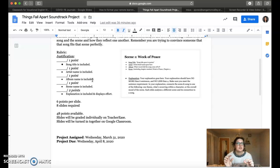So slides are going to be graded individually, and what I mean by that is slide 1 is going to be worth 6 points. Slide 2 is going to be worth 6 points, okay? However, you're going to turn them all in together on Google Classroom. This way I can just make your life easier when it comes time for grading, so you can see that more clearly. So I'm assigning this project today. It is due next Wednesday, and I'll go over a few more things with that.